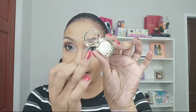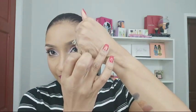I'm going to swatch the first one, which is Frost Winked. Oh yeah, it hurts me to swatch this thing and damage that embossing, but I mean, I didn't buy it for it to sit. Look at the shift on that. And this is with no primer or anything. I remember this is just on my hand, just like that, no primer.